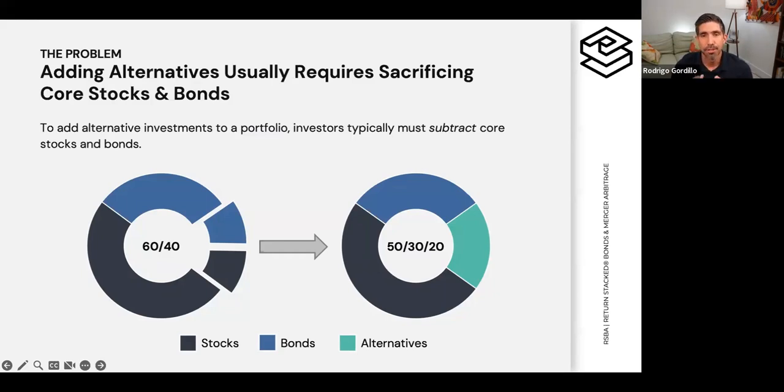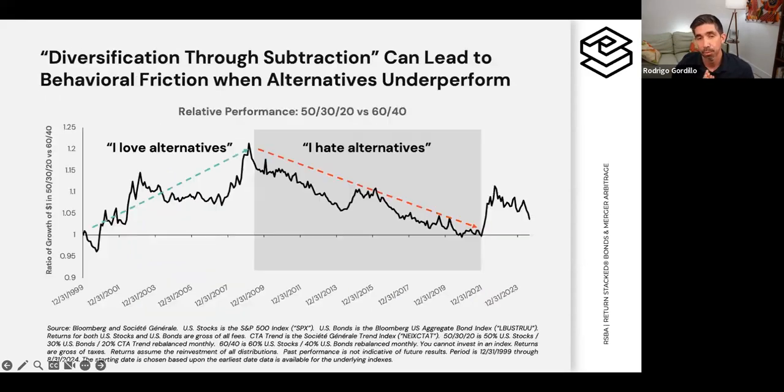And this was a lot easier back in 2008 when we'd come off of an abysmal period for the 60-40 portfolio, mainly driven by poor equity performance, those two bear markets in the early 2000s and the credit crisis in 2008. It was a lot easier to say, hey, this has actually performed better, why don't you add it to your portfolio for diversification? But the reality is that post-COVID, post-credit crisis, those alternatives were overshadowed by a record-breaking bull market in U.S.